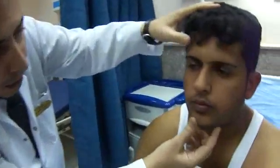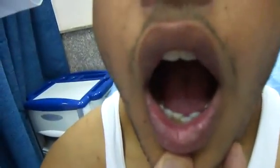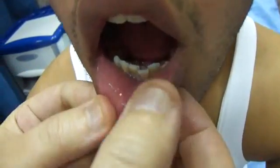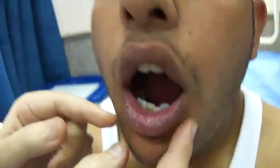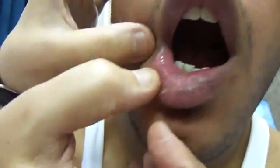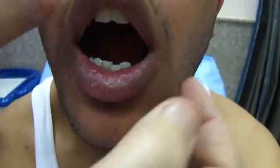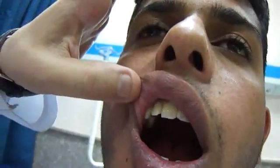After that, I'll see the tongue inside the mouth in the resting state for any fasciculation. Okay, after that, I'll check the lips, both inner border and outer border, the corners of the mouth, and also the upper lip for any ulceration or infection.